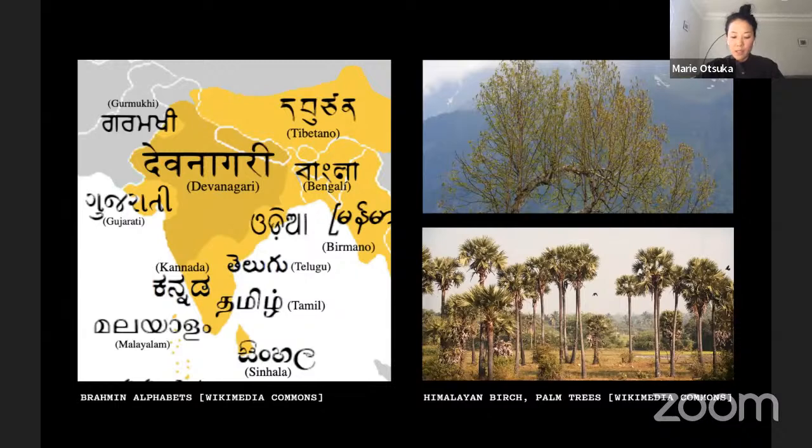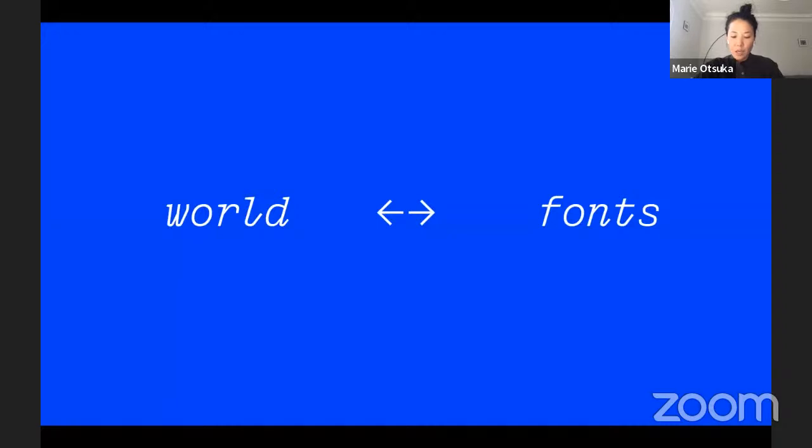And now much of our writing exists on the screen and our typefaces are constructed digitally on the computer. How might these fonts reflect our physical environment?